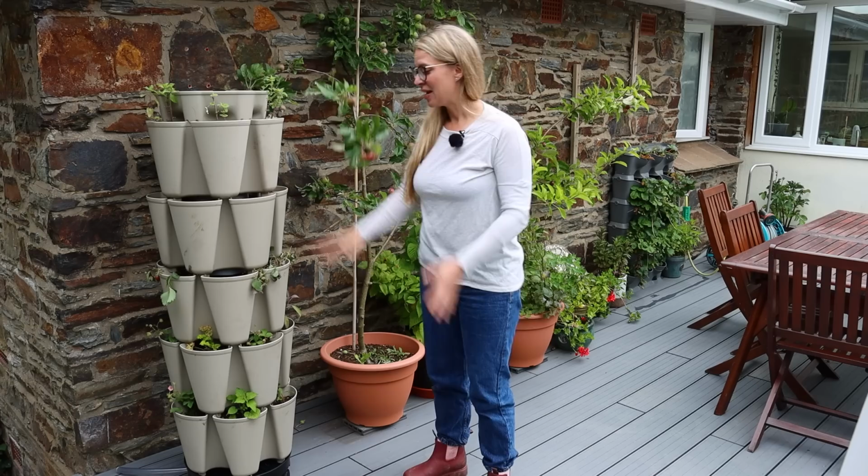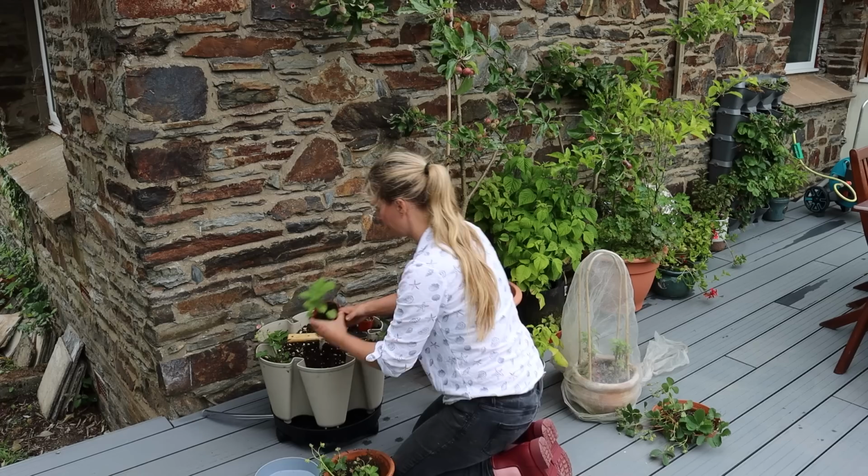And so what I decided to do is to put this back up. So I took it out of storage. It's great for if you move. I literally just emptied it all out, stacked it up. It was fine. Transports so well. Oh gosh, here comes Maggie, speaking of the devil. And then I planted it up with catnip here on the top.